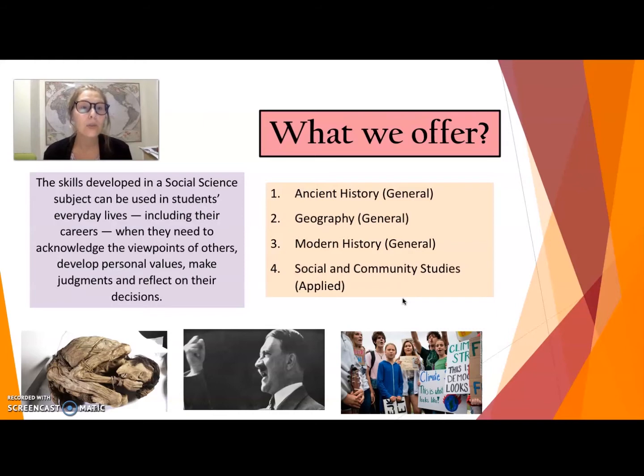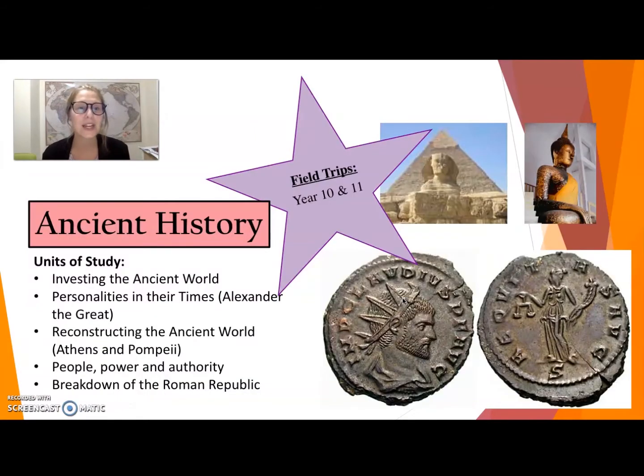As you'll find throughout this presentation, a social science subject can not only help you throughout your studies at school, but also in your everyday lives and even any career path that you wish to choose. So it's really, really important that you are choosing 1 or more social science subjects in your set plan. So let's dive straight in.